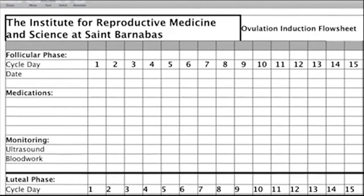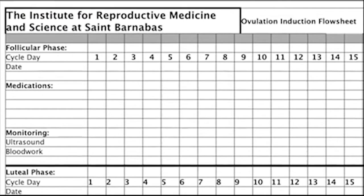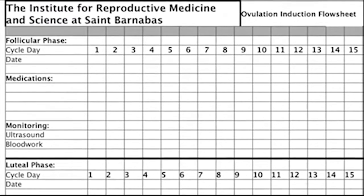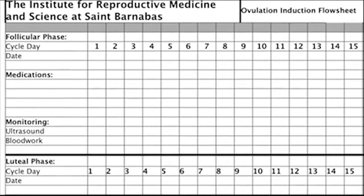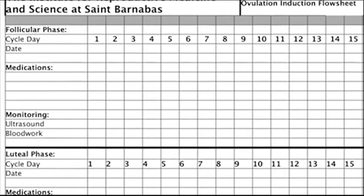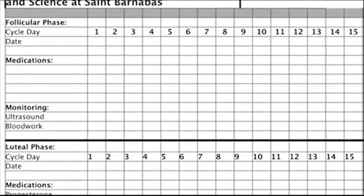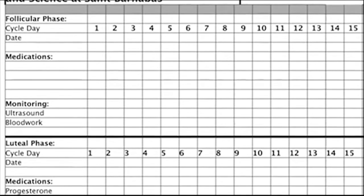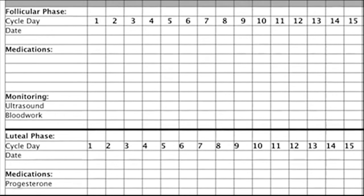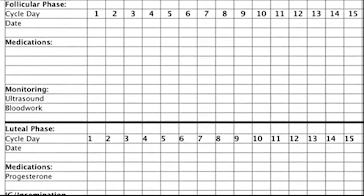Your nurse will provide you with a cycle medication flow sheet that's going to look something like this. This is for a cycle where you'll be doing ovulation induction with artificial insemination. What you'll see on your flow sheet is that you'll have 2 phases listed. There will be a follicular phase and a luteal phase. The entire cycle calendar represents approximately 1 month's time. It will take you approximately 1 month from start to finish to complete your cycle.